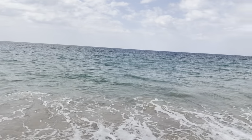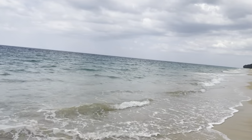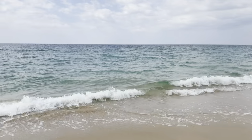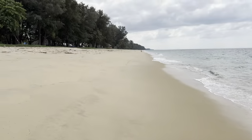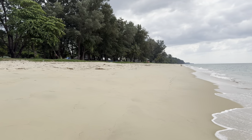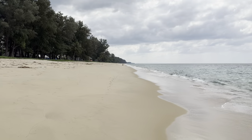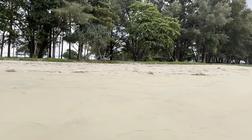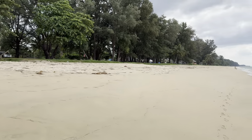Just check this out though. So if you like peace and solitude, this is where you want to come. And they have built a little park up here, and it looks like the locals will do like night markets and stuff like that. And there's just places to park your car right up here underneath the shade trees.